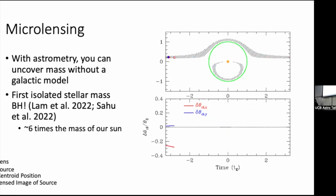So let's talk about what the technique is. This is a very similar graphic to what was shown earlier. In yellow is again the lens, which would be the black hole or the lensing star. In the red open circle, that's your source moving by. And in blue are the distorted images of your source.